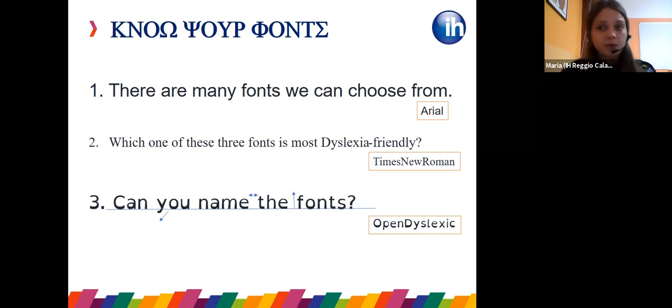Arial is not a bad font. It is very easily accessible as well. Out of these three, I would say Times New Roman is the least friendly, just because of all the twirly bits. But as long as you make the text a little bit wider, it's a little bit easier for students to read.